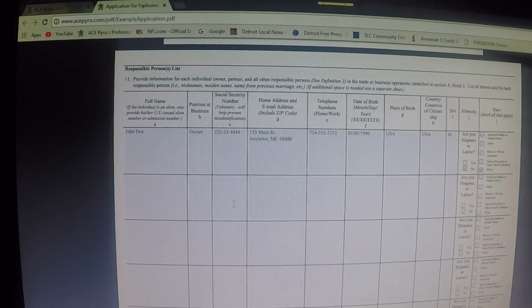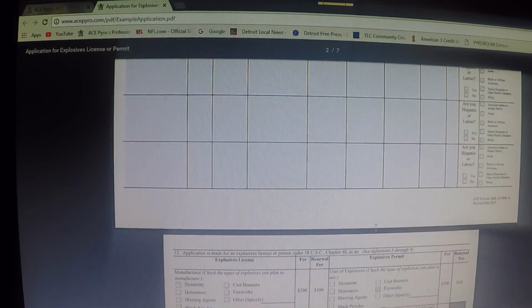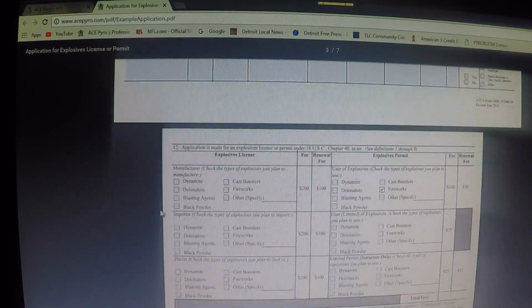If you have a partner, they would go in here. If you're going to have people help you handle the explosives and be able to get in and out of the magazines, you're going to need to put them people here. Okay? But most of the time, it's yourself.